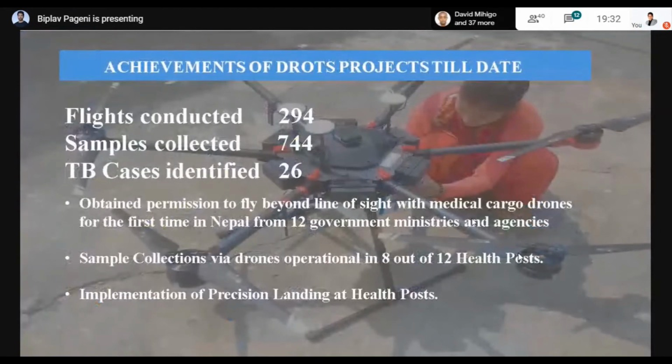Till date, we have conducted 294 flights, collecting 744 sputum samples, out of which 26 have been diagnosed as active tuberculosis patients. This is the first time a drone flight permission was obtained beyond the line of sight with the help of 12 government agencies. The drone flight is currently operational in 8 of the 12 health posts, and we have successfully implemented the precision landing at each health post.